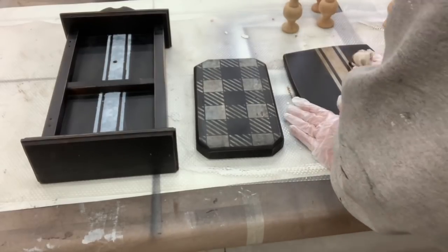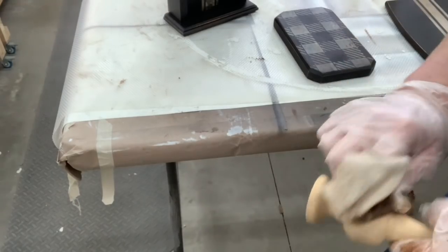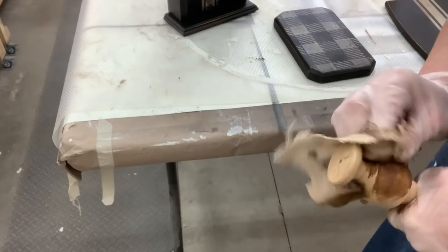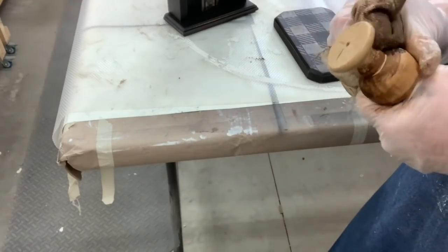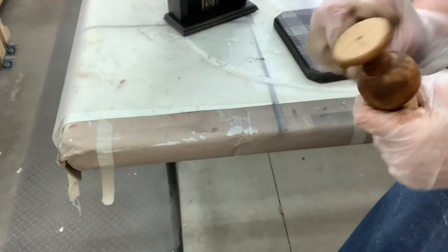So now that I have this antiquing wax out, we have a few legs in our hoard. These are actually ones that were turned by a guy in our antique mall that we decided to shop local with. We do what we can, so long as it's cost efficient for reselling, and so we bought some of his legs.